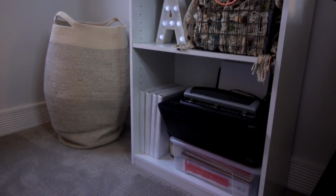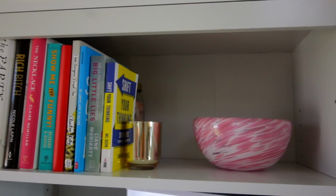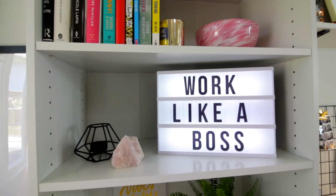So I just keep some books on top as well as a bowl from my dad's wedding that they had blown. And then I got my Work Like a Boss light up box. I think these are so cute. I got mine at Target. And these pink crystals from Urban Outfitters.